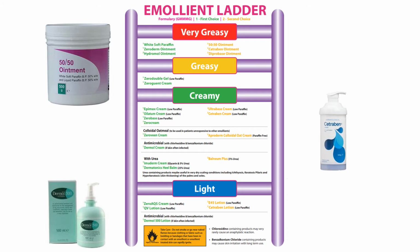When it comes to prescribing emollients, it can be quite confusing to know which emollient to prescribe, as there are such a variety available on the market. This emollient ladder shows how different topical preparations of emollients vary. On the bottom of the ladder are light preparations, which are very watery. These include lotions, so for example E45 lotion, Cetraben lotion, and Dermal 500 lotion, which is often better used as a soap substitute.